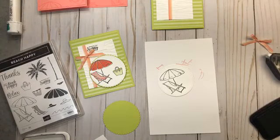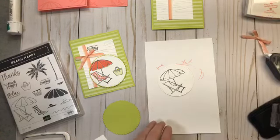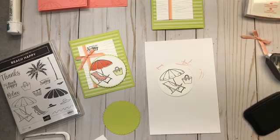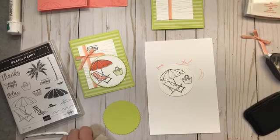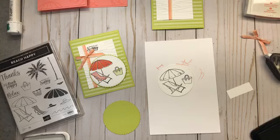And then I will need the Calypso Coral and the Lemon Lime Twist ink for this one. Let me go ahead and stamp the little purse there, or sand bucket, whichever you choose to call it. And then I am going to do my greeting while I'm here. And this one says, "Wishing you sunny days."